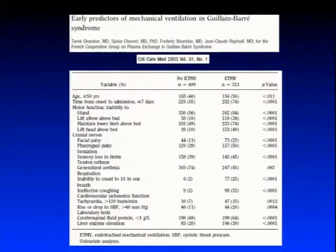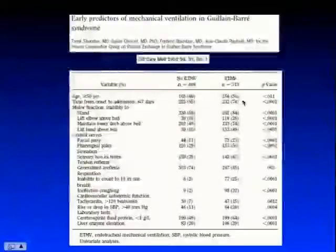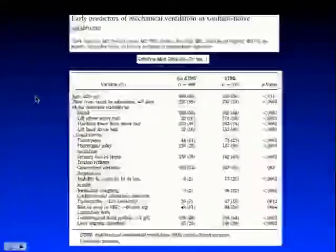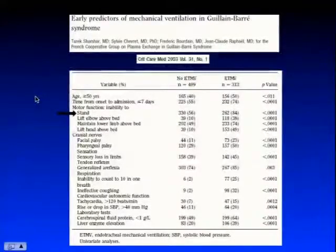And here's some of the salient features. So they compared those who didn't end up getting intubated, those who did. And there are a lot of salient features. Even the age, as I mentioned, was a predictor of intubation. As I said, older age is a poor prognostic sign. But difficulty standing, or inability to stand, that was statistically significant, 84% got intubated versus 56% who didn't.